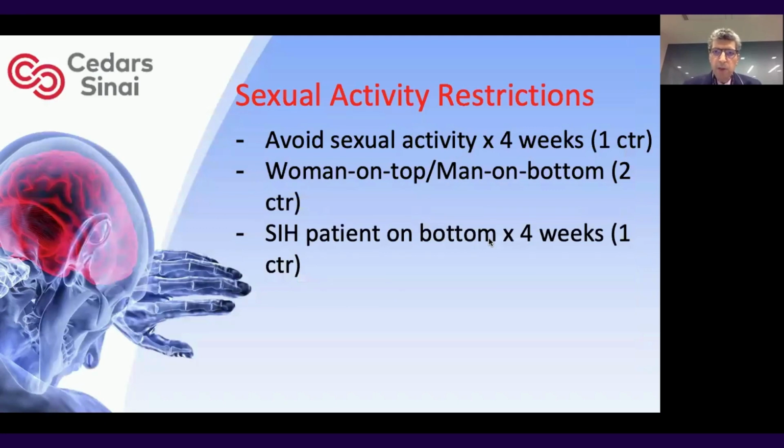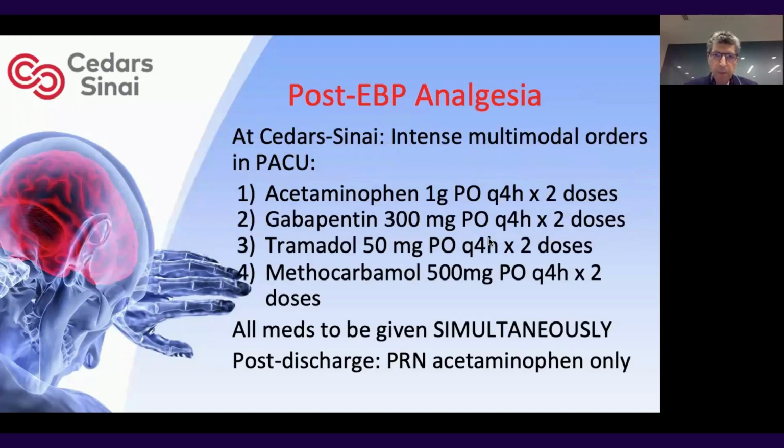In terms of sexual activity restrictions, 1 center recommends avoiding sexual activity for 4 weeks. 2 centers allow sexual activity as long as the couple assumes the woman on top, man on bottom position. And 1 center, on the other hand, recommends that the patient affected by SIH remain at the bottom during sexual activity. 17 centers did not address this issue. So much for activity level.